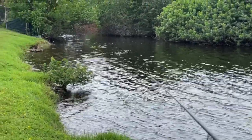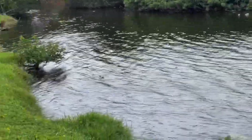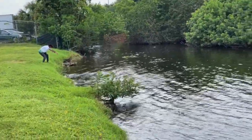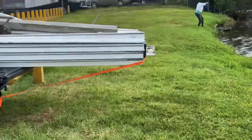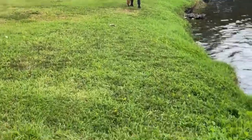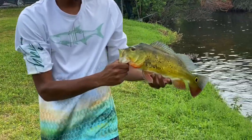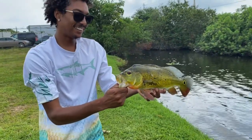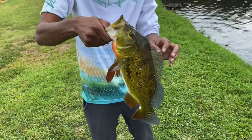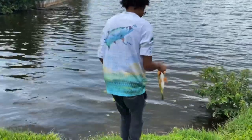We were looking for a peacock and we got one. We're gonna run over there to see. Let's run. Look at that. What we came for, baby. His head right there. You see it? Look at that. About time. Catch and release, baby.